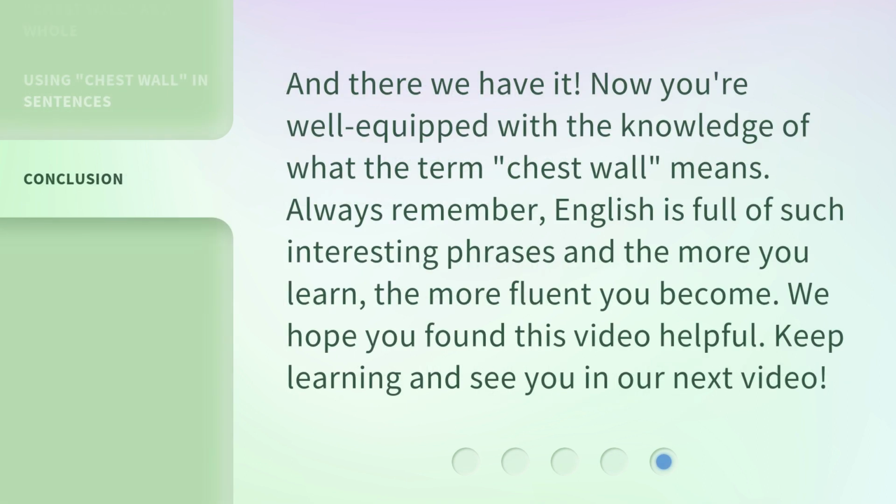And there we have it. Now you're well equipped with the knowledge of what the term chest wall means. Always remember, English is full of such interesting phrases, and the more you learn, the more fluent you become.